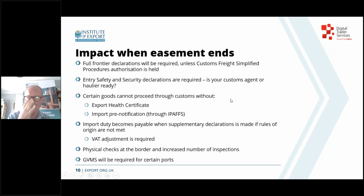So here are some of the impacts. Full frontier declarations will be required, unless you or your agent has authorization for Customs Freight Simplified Procedures, CFSP, and there is a process to be gone through for CFSP authorization. It's not necessarily straightforward. Entry, safety and security declarations are required. So is your customs agent or haulier ready for those safety and security declarations? Now, clearly there'll be agents and hauliers on here today, and obviously you'll know your state of readiness in that regard. And traders also must start to think in that mindset. Safety and security declarations are required effectively under WTO and WCO, World Customs Organization's regulations as a whole. They're required globally for all 182 member countries of the World Customs Organization.